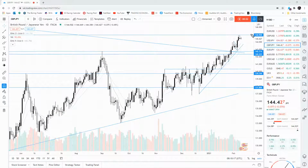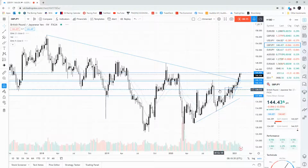GBPJPY, we found resistance at 145, this big round number. Yesterday we touched that after getting near there on Friday. Let's have a look at the weekly. So 145 was this resistance here. Since breaking out of this trend line, it's been one-way traffic at the moment. So let's see if we find some resistance around here, maybe some profit taken and a retracement back to this trend line or this previous resistance, September the 1st high, before going up again.